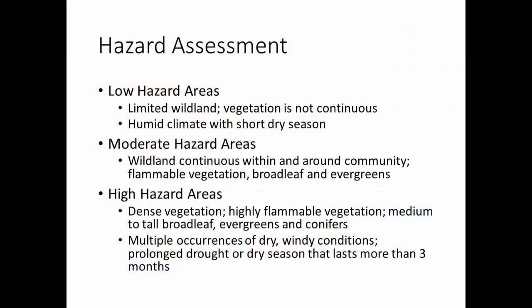Now, as we look at our properties, as we walk around our property, seeing what type of vegetation we have, do we have a lot of dead grass or trees? Are we on top of a hill? We might do a hazard assessment around our property. And that hazard assessment would be, where am I? What is my risk if a wildfire was to come?